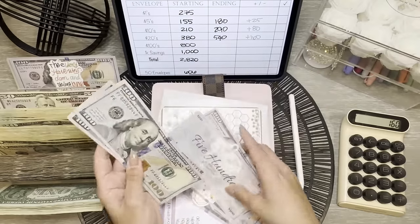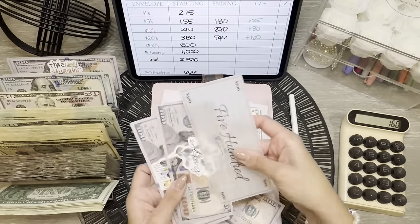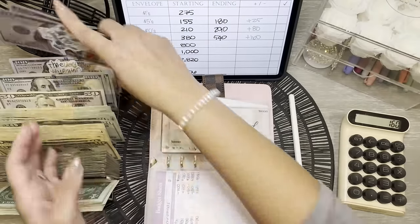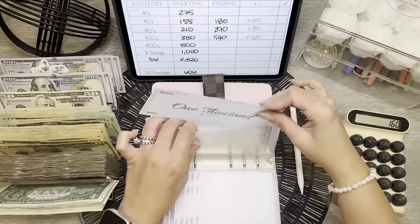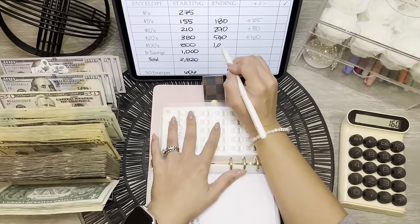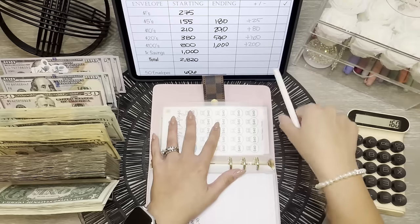And these are real 100s. Yay, we could use these. So actually I'm gonna put all this down and I'm gonna grab that 1K slip. Awesome. So 1,000 total saved for our $100 bill savings challenge that will be going to the bank. Awesome, awesome, awesome. So that was a positive change of 200.